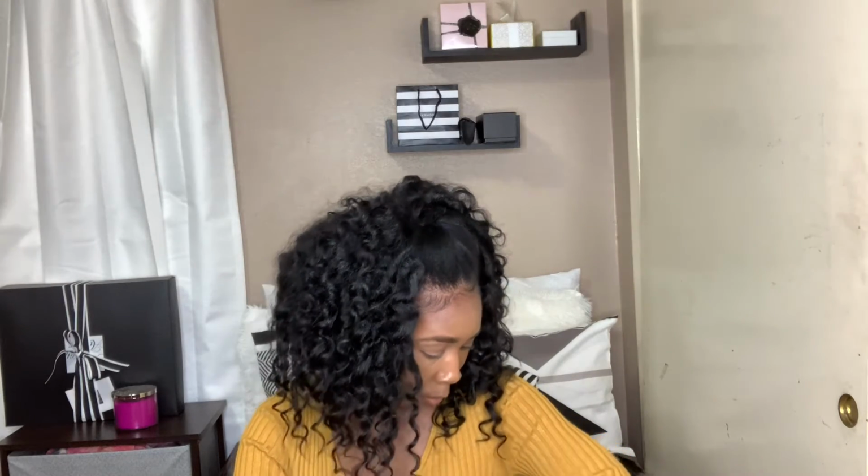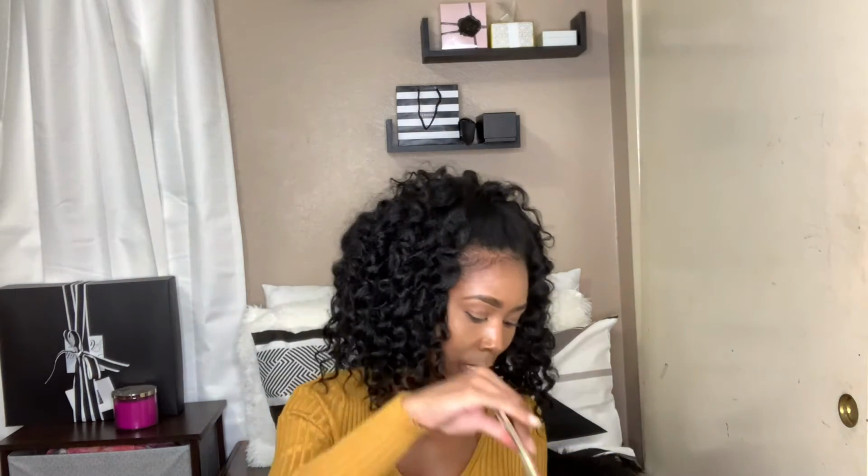A lot of packages just send the actual item with no batteries. So it actually comes with batteries. I don't think I've heard anyone say that on any other unboxings I've seen.